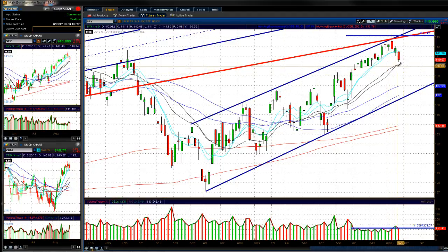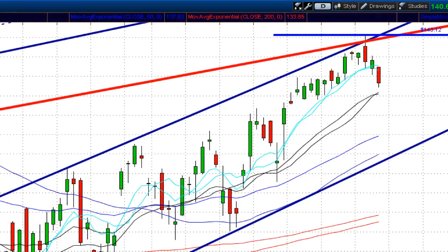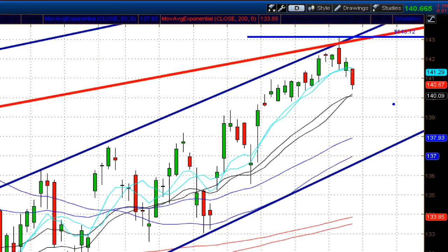And just in general, the 140 area should be a solid level to work off of. So if we can hold this moving average, that would be a good opportunity to possibly pick up some longs. At the same time, if we sell off below the moving averages, below this 140, and recover 140 by the end of the session, that would possibly be a nice little pivot to work off of the long against these levels.